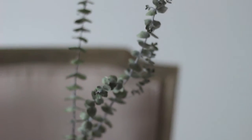This guy. Got some fresh eucalyptus here. Smells really nice, especially when you just buy it. Right now, this is kind of drying, so it doesn't have the same fragrance as it did before. But I have it in a vase from Indigo, which has a nice rustic look. And I love having eucalyptus around.